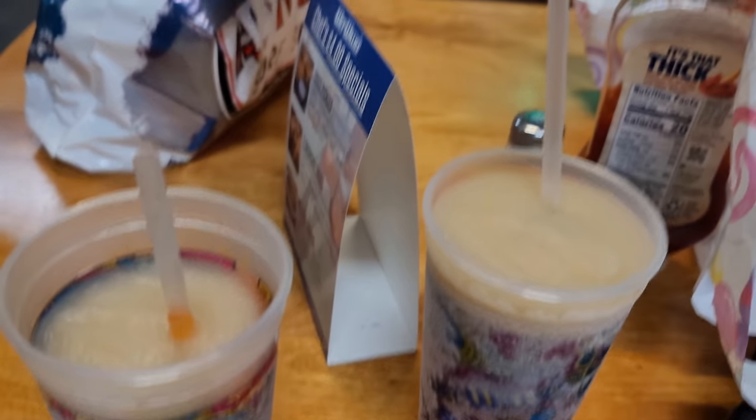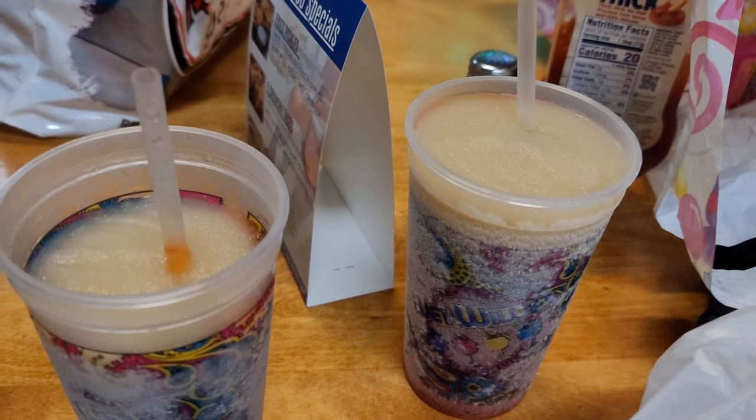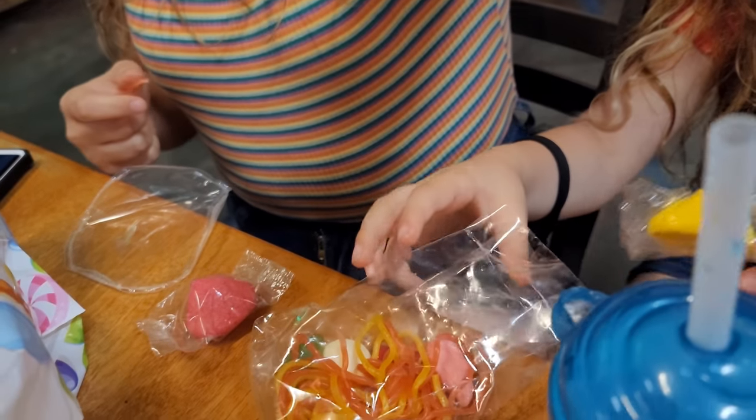Here are my green trains at Wet Willie's, anyway. Wet Willie's, eating cotton candy and getting drunk. It's awesome, man. What do you have here?